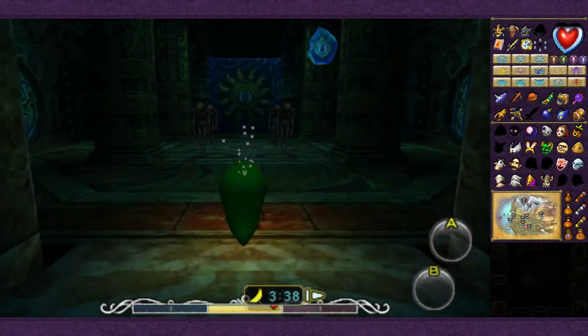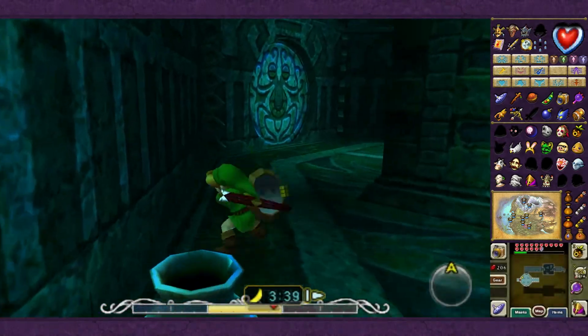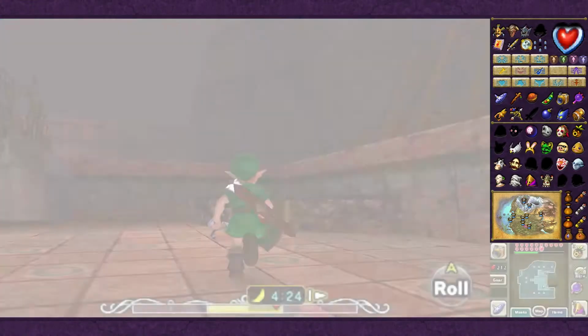Yep. You got it exactly right. We've got to make it through the entirety of the entire left-hand side of the ancient castle of Ikana. Once again, I will see you upstairs.